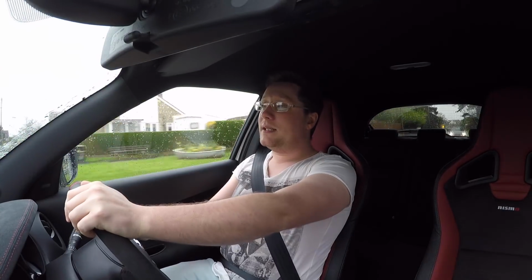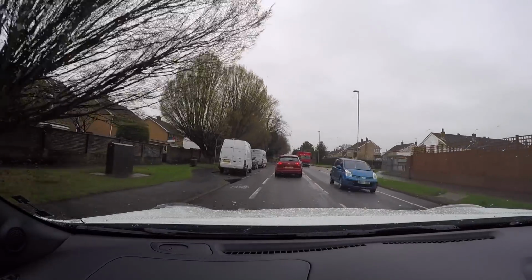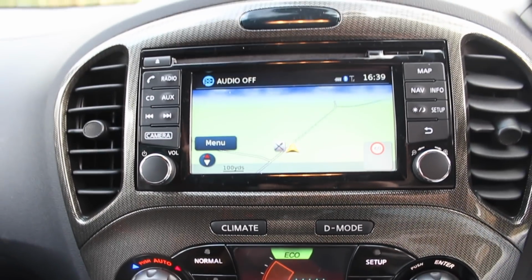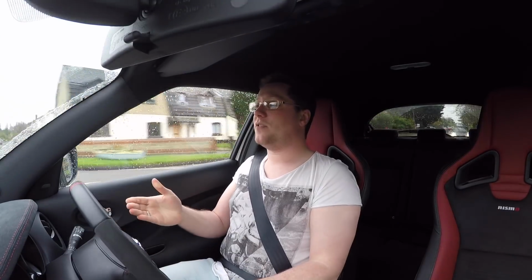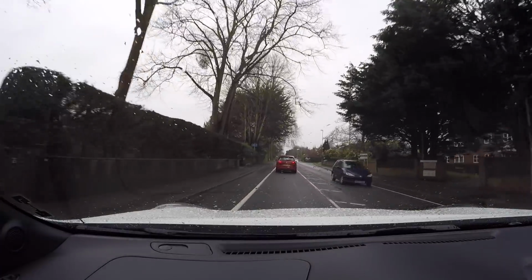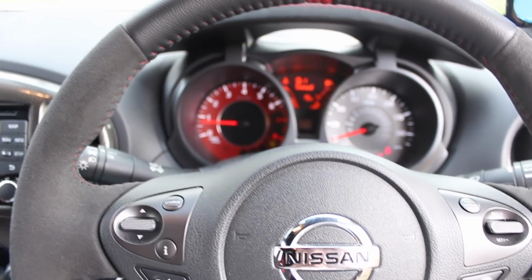So inside, it's quiet, especially considering the size of the tires, especially considering that this is race inspired. It is very, very quiet in here. The navigation is easy to use. It doesn't have Apple CarPlay. It's not massively up to date, but it does the job. All the dials in front of you are easy to use, exactly as you want. You do have a center racing line strip on the steering wheel, which means that even when you're not paying attention to the steering wheel, you know where the center is.